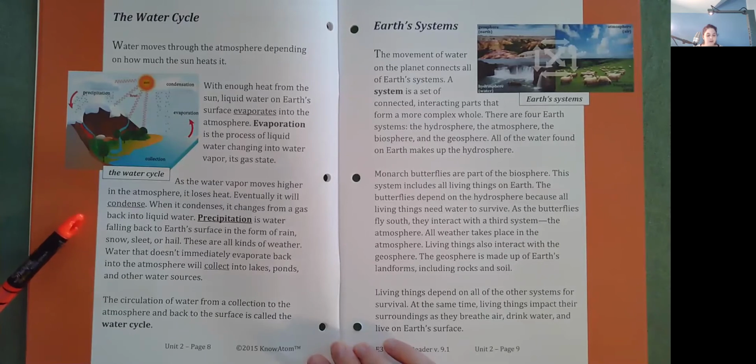Precipitation is water falling back to Earth's surface in the form of rain, snow, sleet, or hail. These are all kinds of weather. Water that doesn't immediately evaporate back into the atmosphere will collect into lakes, ponds, and other water sources. The circulation of water from a collection to the atmosphere and back to the surface is called the water cycle.